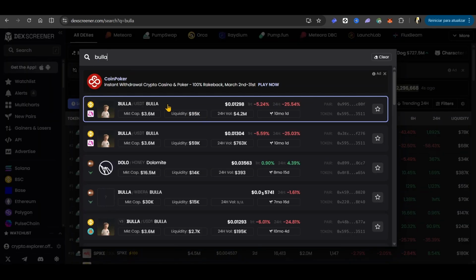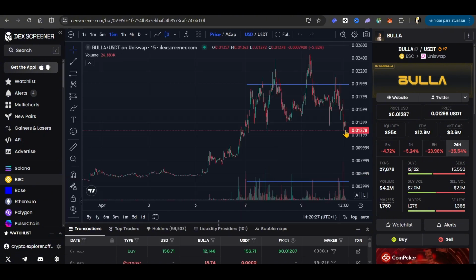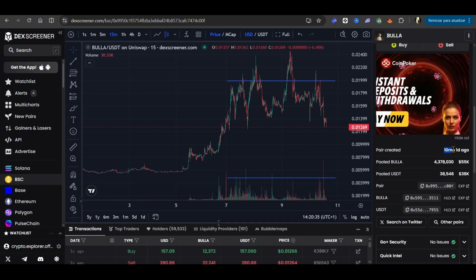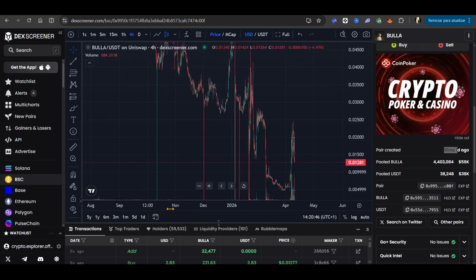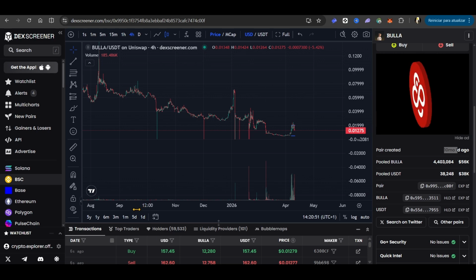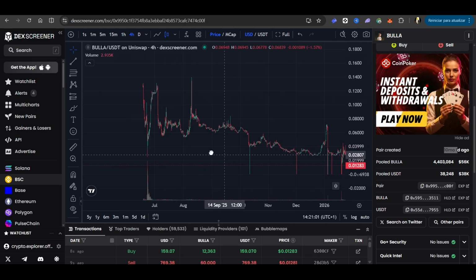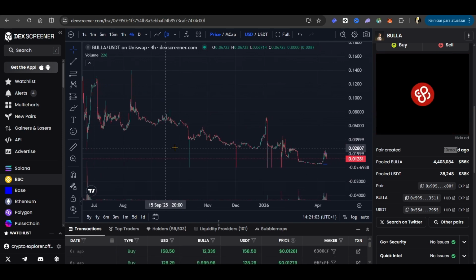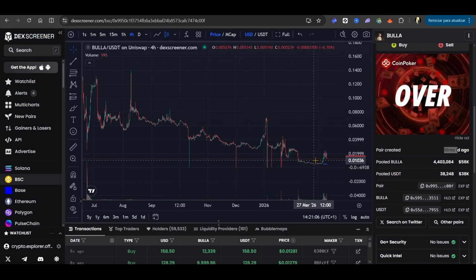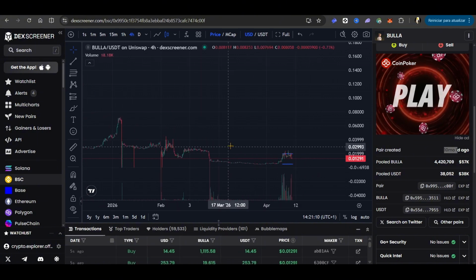Now, right now, the market, it's not all that good looking, but you can still find these pools. For example, here it is, Bula, right? The pair was created 10 months ago. So you can see from the chart that we're pretty much at the bottom right now. If I zoom out all the way, we're at the bottom. I don't even know how much percent we are down from there, but it's lower risk to just buy at the bottom than buy at the top or at the middle of the chart, right?